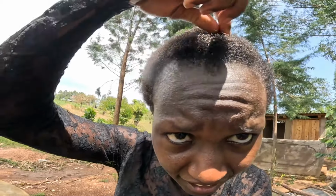I'm coming live from African Serenity Garden, and today, don't worry about the hair. Actually, I washed it, I combed it, and I pressed it inside. Yeah, it's long. This is the height, but now I've pressed it, it looks short and neat.